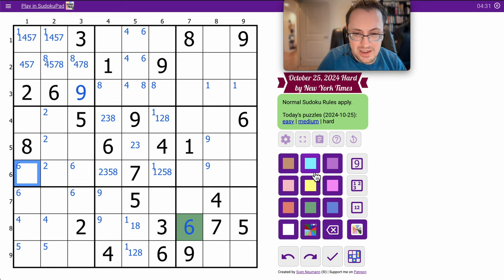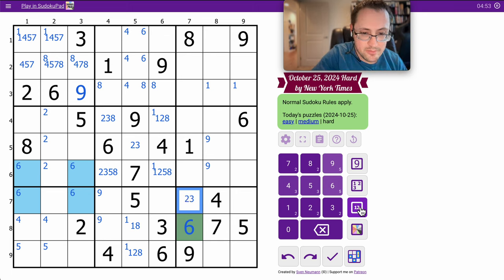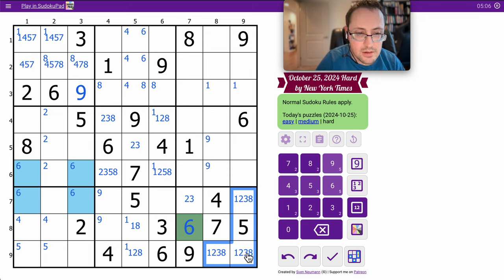Ooh. I need a color for X-wings or something. Like light blue. To mark as an X-wing on 6s because I've used my 6s in columns 1, 3, and row 6 and 7. Now, this one can't be 1, 4 through 9, so this is 2 or 3 only. Those are all 1, 2, 3, and 8. This is potentially 3 fourths of 1, 2, 3, 8. But I don't think I can do anything useful with it.